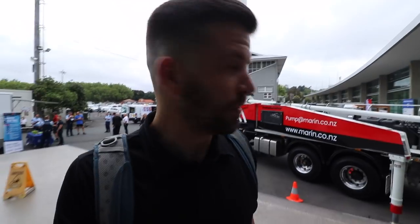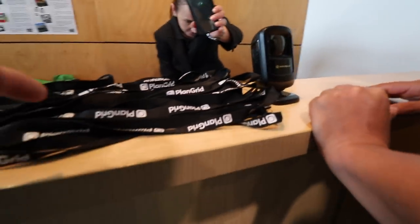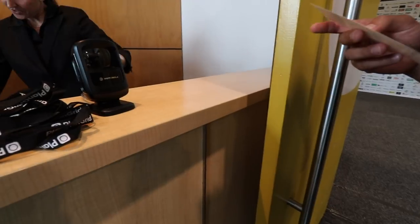So this is the kind of thing you would expect to see at the Building Expo, a concrete pump on display. I think that's in case you want to buy one. Do we grab one of these? Yep. And you must be Scott. I am Scott. Oh, I got three. I'm sorry. It's okay. Here's another one.